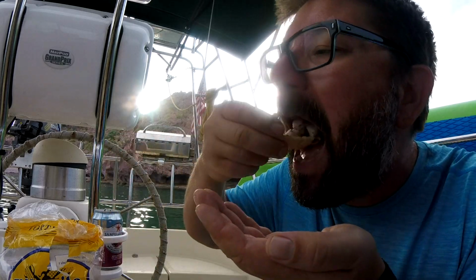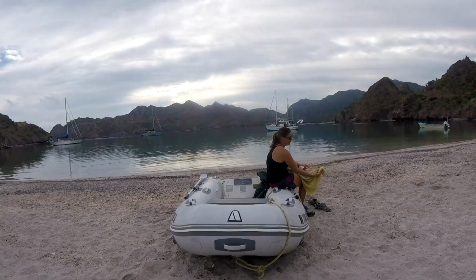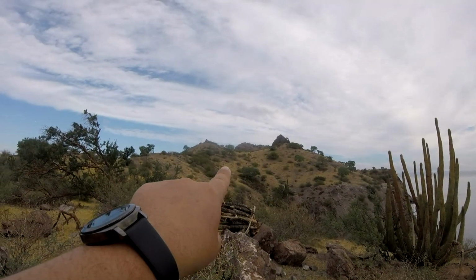Down the hatch. Delicious. And the next morning, we're going to the tippity top.